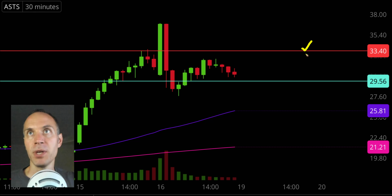Top of the channel, resistance, 33.50. Bottom of the channel, support, 29.50. So it's essentially just a question mark who is ultimately going to win out, because if I were to push into a corner, that's what I'd say. Summarize this quickly: 30-minute sideways channel pattern.